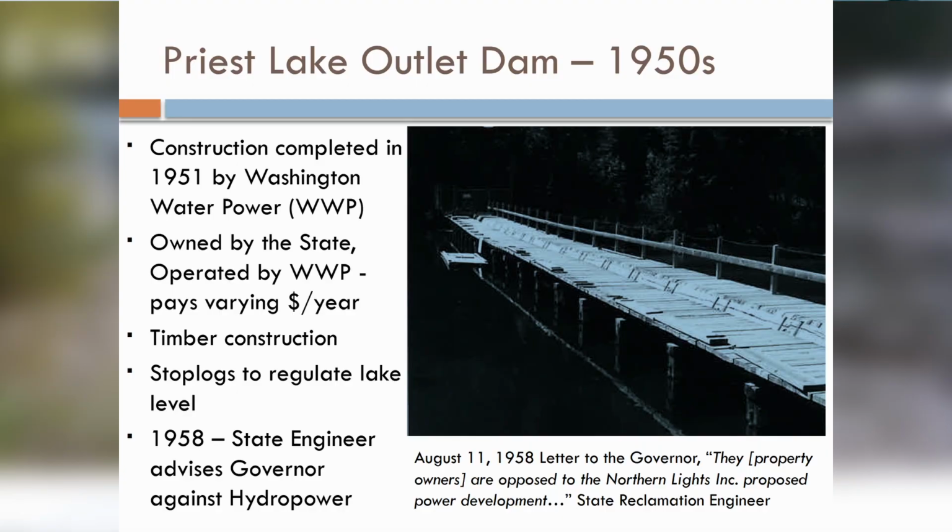Okay, moving into the construction of the dam. It was constructed by Washington Water Power, and it was also operated by Washington Water Power on an annual basis. And in return for the benefit of downstream hydropower production, Washington Water Power paid money to the state. The state owned the dam. And let's go into the construction of the dam.